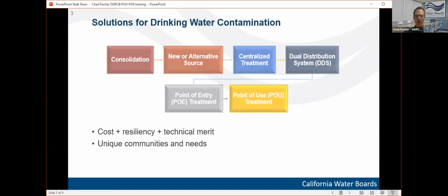And you'll need to do some analysis on cost, on resiliency, on technical merit, on social aspects, right? And the unique needs of the communities and the people in those communities. So the more I dive into and talk to people about point of entry and point of use, I always want to frame it up this way, because sometimes there's miscommunication about choosing X or Y, and how that is being chosen as a fit, and what considerations are being taken.